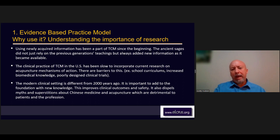So adding in this new data that we've got from these new studies really helps us modernize to be appropriate for the current contemporary clinical setting. And what's that going to do? That's going to give us a better clinical outcome, and it's going to give us safer treatment protocols.